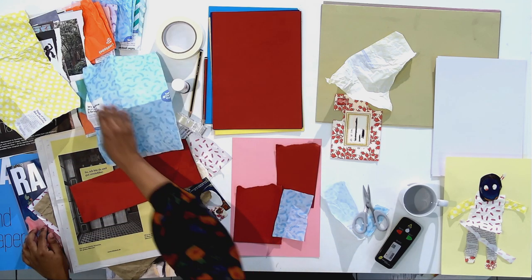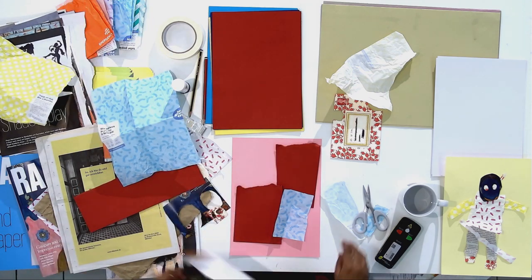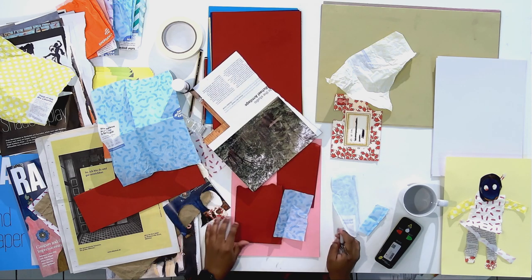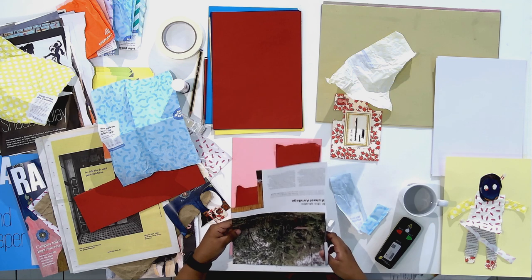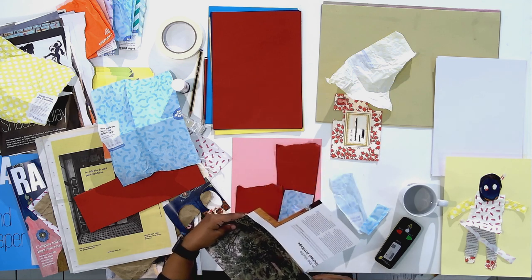And if you have some images, like I have this image here, that already has a landscape in it, and I think maybe I could use that as a backdrop. If you don't, you can just find a bit of paper that you think would be interesting for your backdrop.